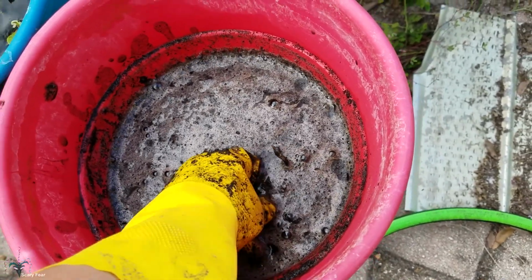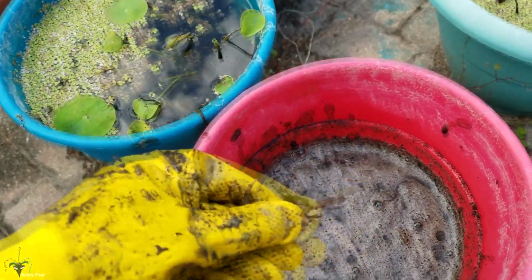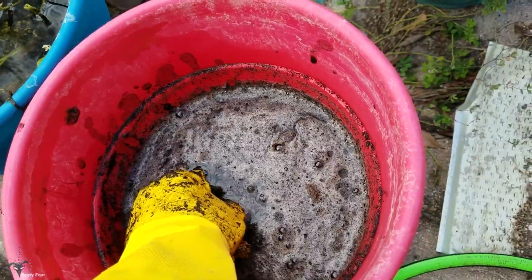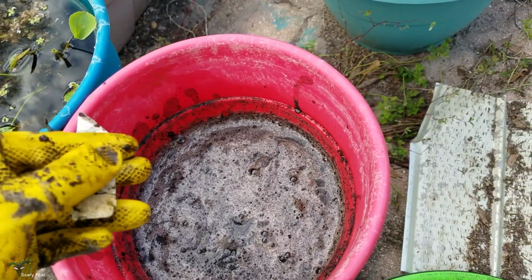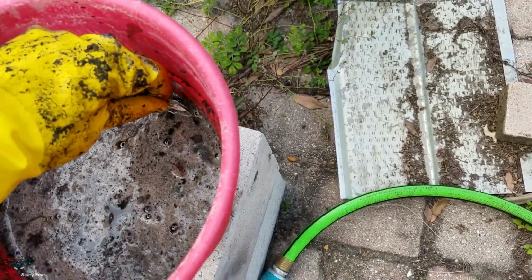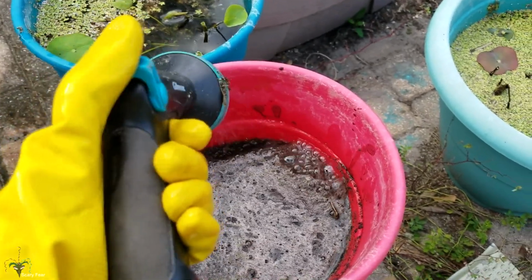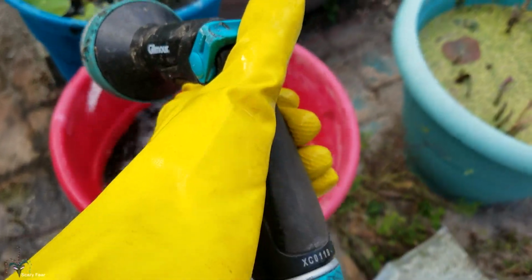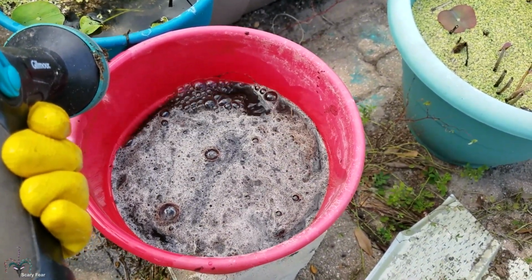You want to be careful. You don't want to break. These are really delicate micro lotuses. And one more. Okay, and the name tag. And now I gently just fill it up. Put it on a really low stream. And this is gonna look really yucky for a few days. It might never settle out.